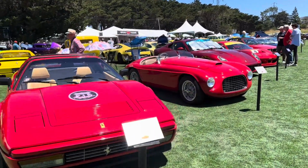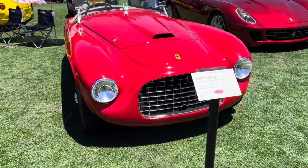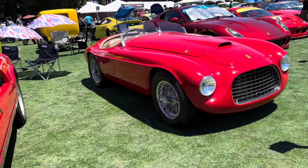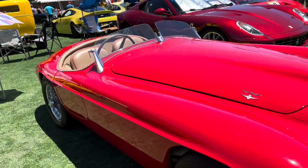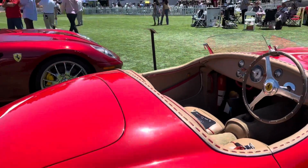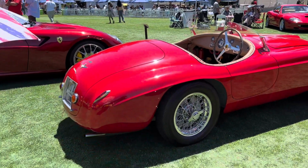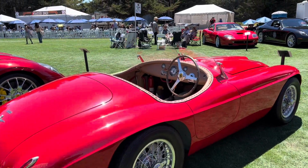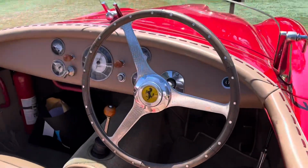This is pretty historic in the history of Ferraris, the 49. Believe these are four cylinders. I'm not positive. Nah, it's a pretty big bonnet in there. That could be. I know in the older days, in the 40s, they did run some four cylinders, but I'd love to talk to the owner on this car and get more educated on this. This is just absolutely. Look at that.